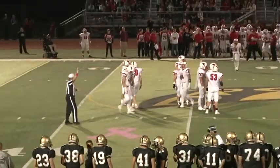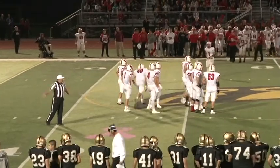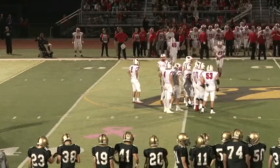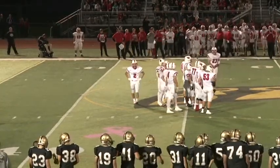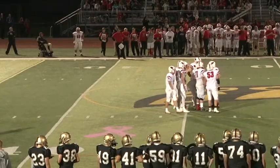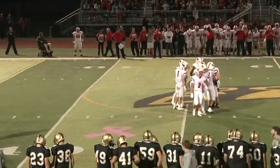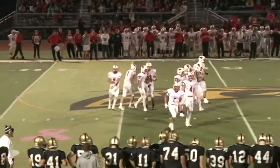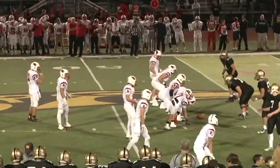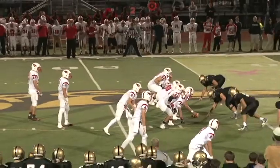Guys, I think we're starting to see how valuable the heart and soul is to this offense. Gallagher is not playing on offense. He's playing defense. You may see him play offense in the second half. You might see something. So it's going to be second down and 11 for the Cardinals of Westwood. We're about at the 5 minute mark.